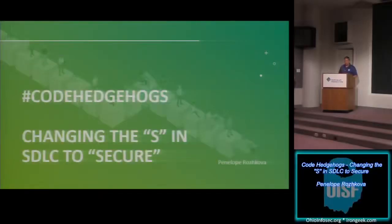All right, so our next presenter is going to be Penelope. Her title is Code Hedgehogs, Changing the S in SDLC to Secure, as opposed to software development lifecycle or systems development lifecycle. Basically, she's going to talk about secure software development using a shift left effort, aiming to identify security vulnerabilities early in the development lifecycle. Takeaways from this talk will be ideas on how to engage developers in shifting the security posture of the organization through secure coding with a simple analogy, concrete steps at each phase of the SDLC, and fun ways to learn how to do it.